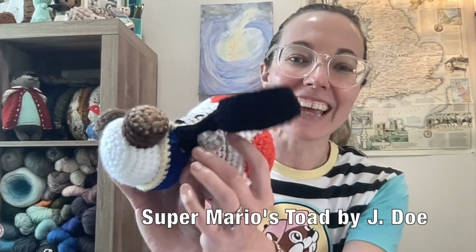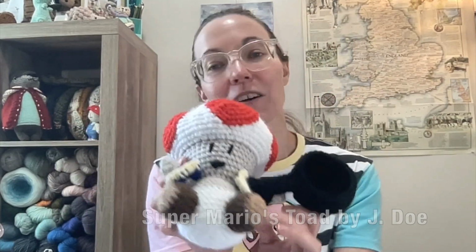Well, the little guy is Toad. And Toad has in his hands a frying pan. Now originally there is a Toad pattern that I followed. It involved quite a bit of sewing and I think the original pattern was in German, so there was a little bit of fudging going on.